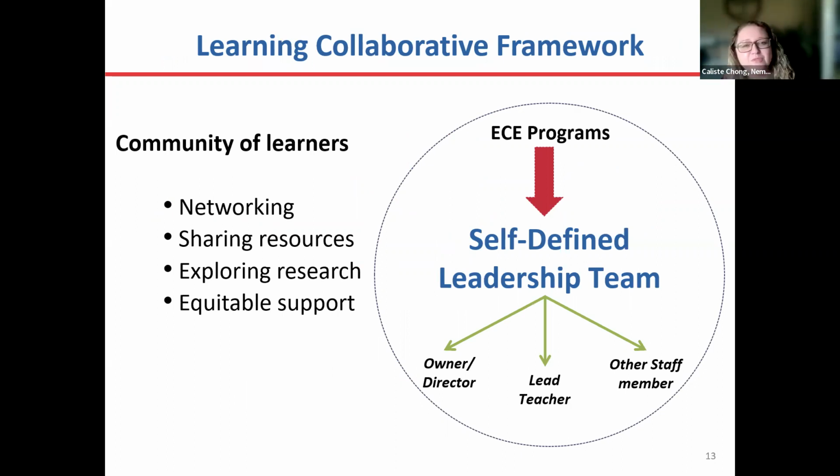The Learning Collaborative Framework. So there are a lot of different ways to think about and structure learning collaboratives, but ultimately a learning collaborative is the process of bringing together a community of learners, in our case, from early care and education programs that share with one another, that learn from their collective experiences and challenges, and really just helping them to create networks of providers and to dig into resources and community services that are out there in the community that they may not know about.